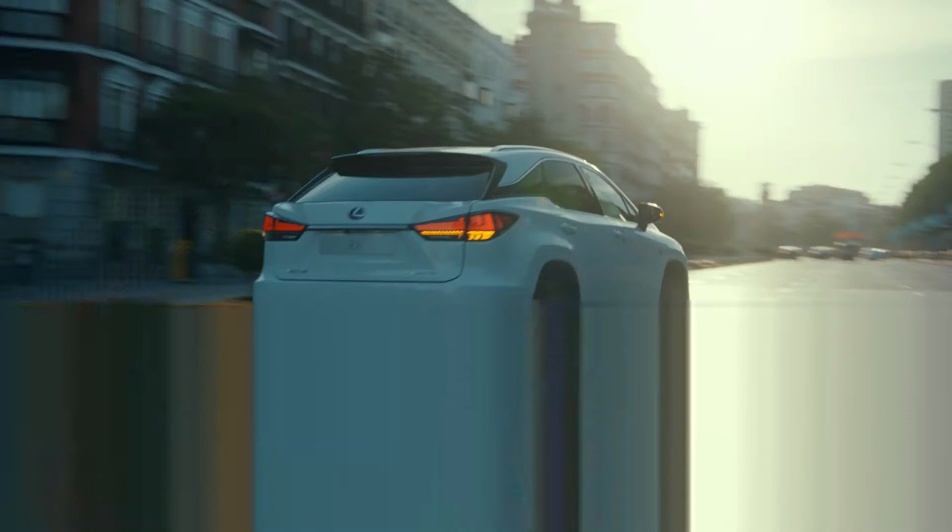By day and night, the pre-collision system detects other motor vehicles and pedestrians ahead and will brake automatically if needed. The new Lexus RX and RXL self-charging hybrid.